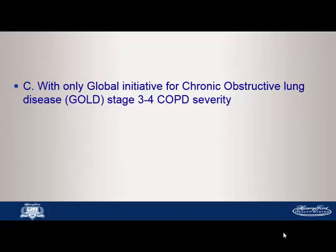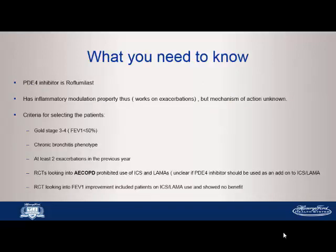So what do you need to know about the phosphodiesterase inhibitors in COPD patients who are having exacerbations? First of all, the name is roflumilast. I've tried to prescribe it so many times in the clinic, it was never approved by insurance, let me tell you this. And how it works, really nobody knows the mechanism of action, but we know that it modulates inflammation, and that's why we think it works on exacerbation. So pay attention to the word exacerbation. This is the only place where it applies.